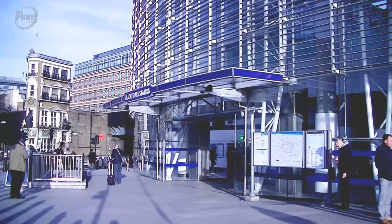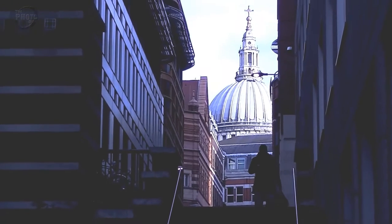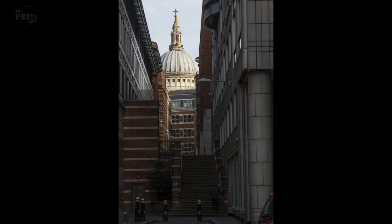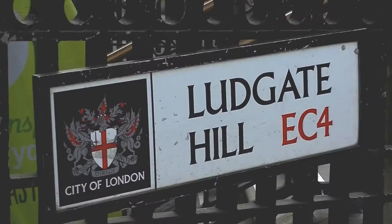Now we're outside the Tube Station. If you turn to your right and head straight up, you're heading towards Fleet Street. Here you're going to get your first view of St Paul's. It's through a little side street where you can just see the dome poking up through the buildings. It's a really good photo opportunity to get a few shots of the dome just poking through.